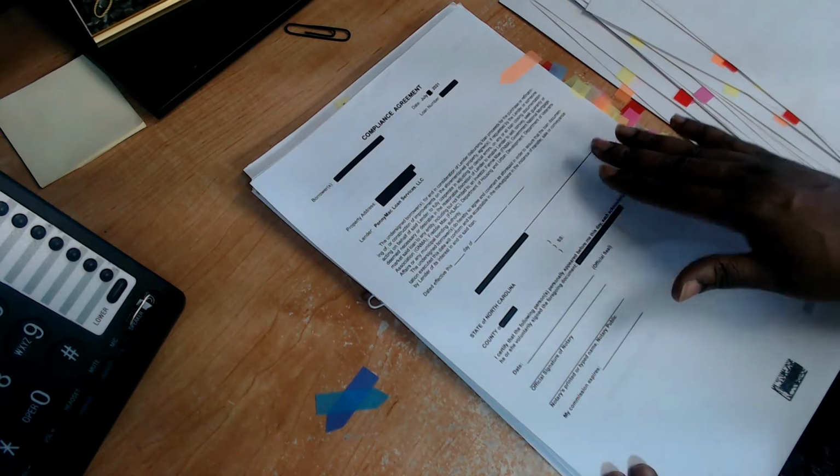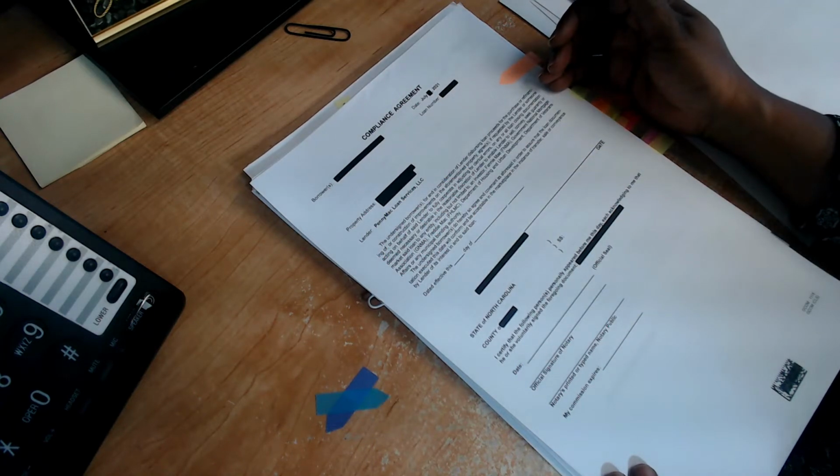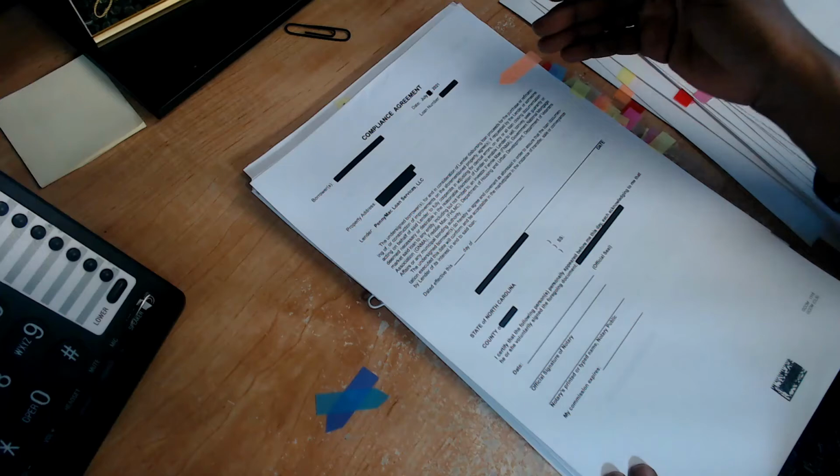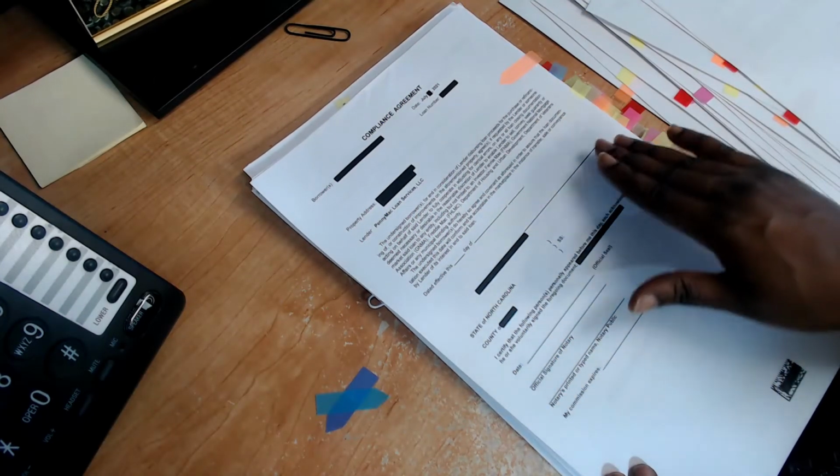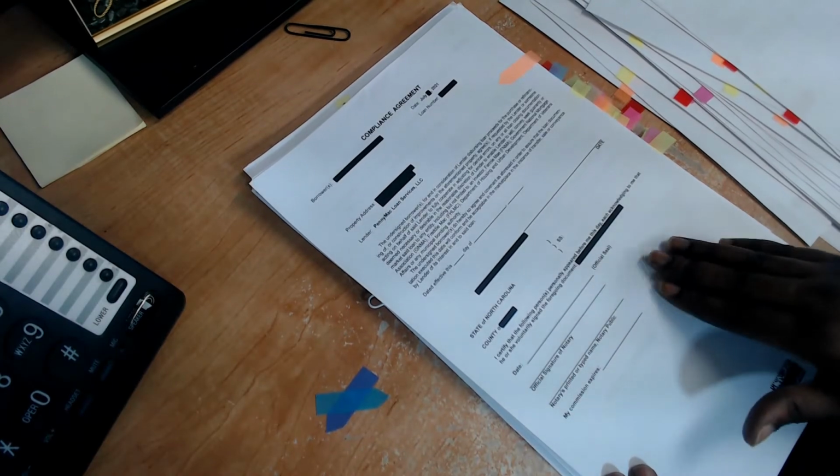Compliance agreement. Just stating you will comply with the repayment terms of your loan as well as any quality assurance attempts. You'll go ahead and date here, sign and date for me, and that's when I'll notarize the bottom.